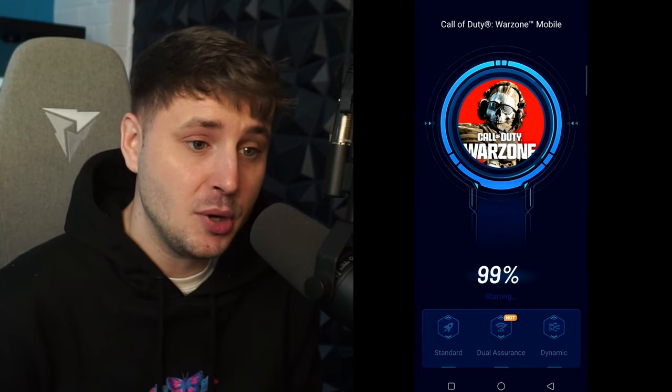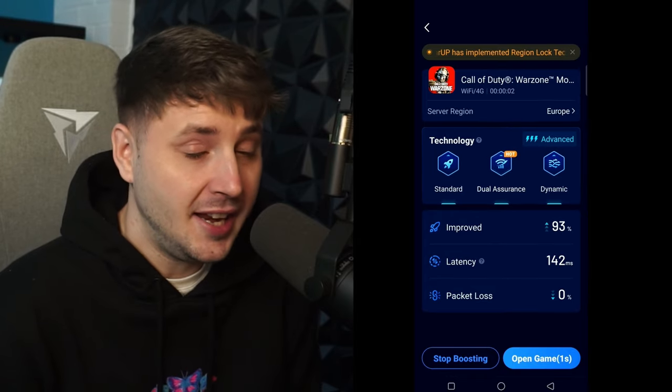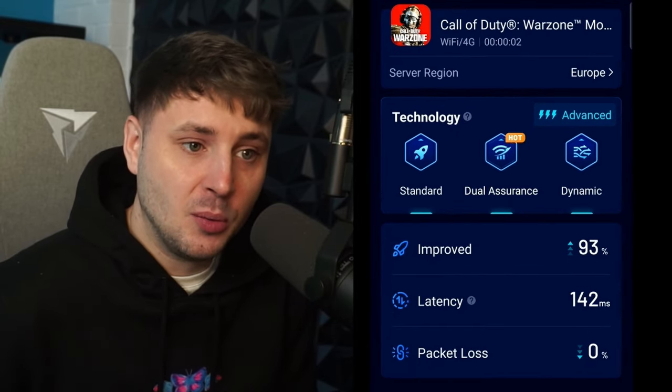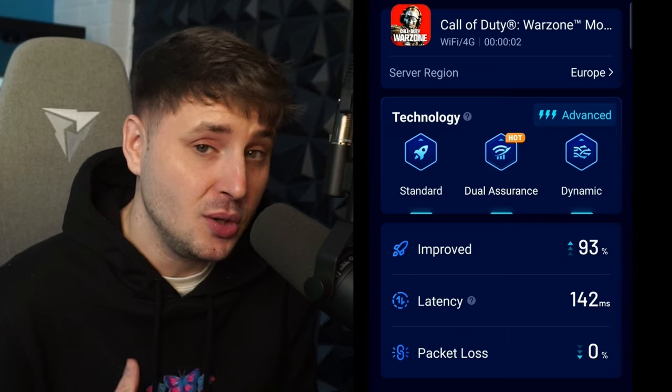Just to let you know, Gear Up Booster is a paid booster, but you can actually try it out for 3 days for free. And then if you don't notice any improvements, then you can just cancel the membership before the 3 days end. But basically, when you hit Boost in the app, it will improve your performance, latency, and packet loss, so it's a great app to use for any mobile game.